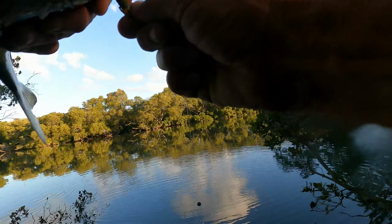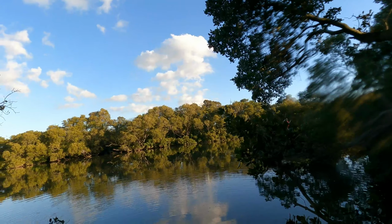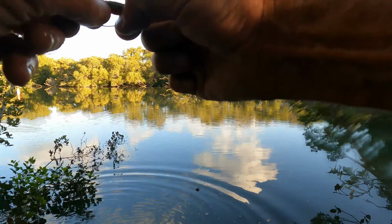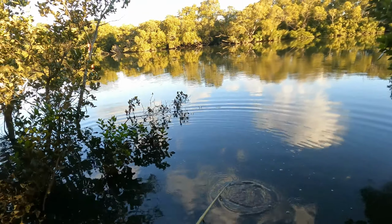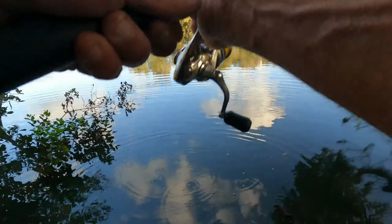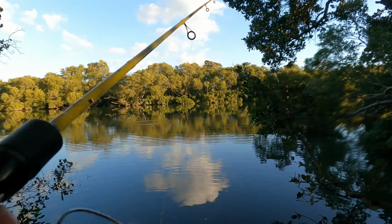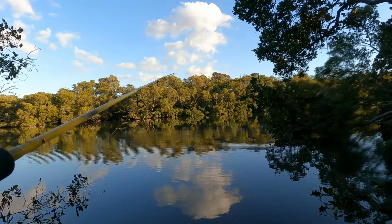So maybe we've got probably about an hour of this tide. I was saying to the old mate, I know there's a stack of fish up in the bays, so maybe the population isn't down in here, but it's a good sign at least.